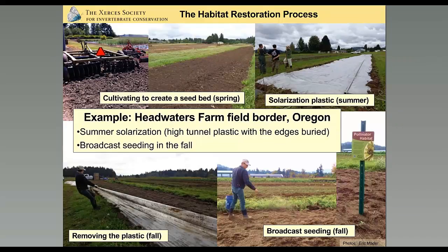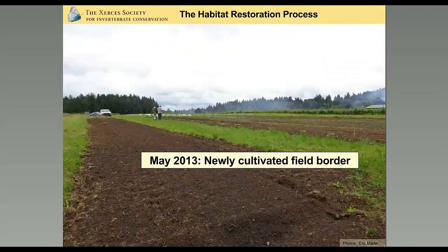But in this case, after cultivating that seed bed and smoothing it out, we laid down this solarization plastic over the top. We did this in June. We left it on for June, July, and August. In the lower left-hand corner, you can see us removing that plastic in the fall. And again, we roll that plastic up and we reuse it for years and years and years. So it's sort of a renewable tool in our arsenal for creating habitat. Immediately after removing that plastic, we went back in, we seeded the area, we hung a sign in the area, and I'll walk you through each of these steps.